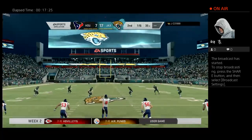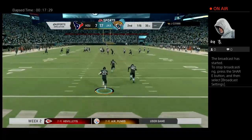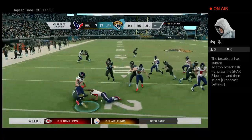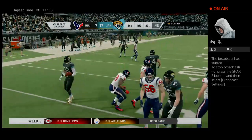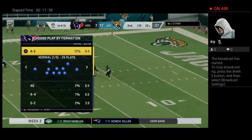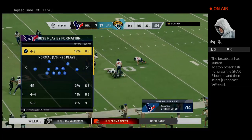Following the touchdown, ready to kick it away is Carlson. That'll be taken in the end zone. And he'll get it up past the 20 to the 22-yard line. The Jaguars take over 1st and 10 at their own 22-yard line.